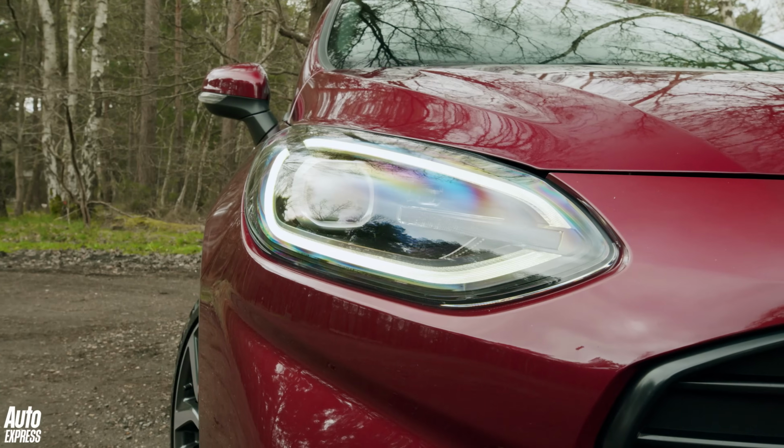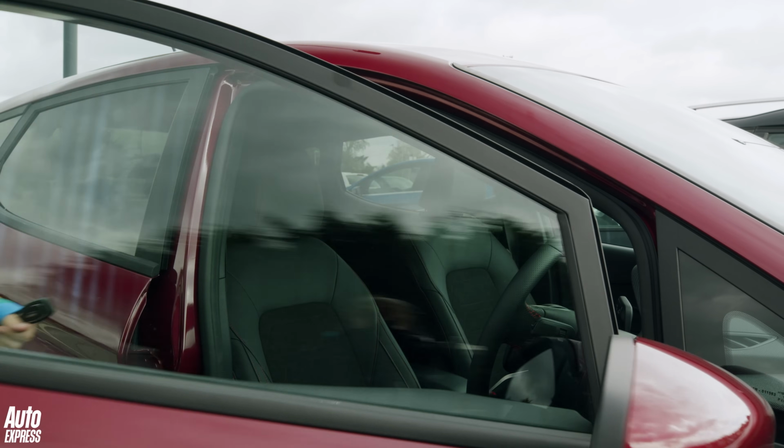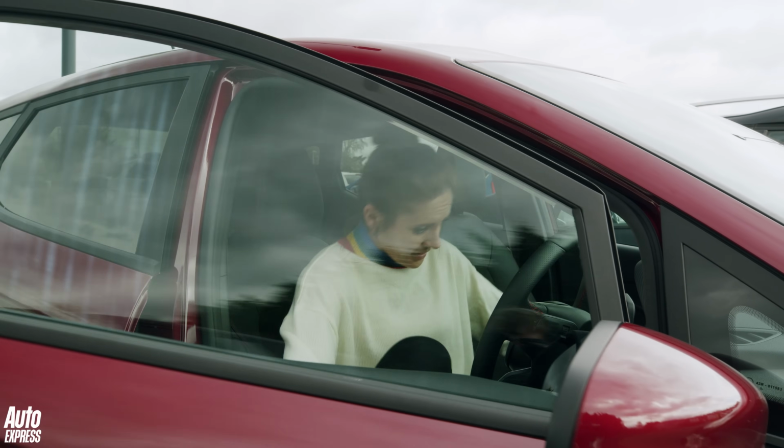So we've got our hands on this, the brand new facelifted Ford Fiesta. So has Ford lost the plot, or is this actually a really good car that people should be buying instead of a Corsa?